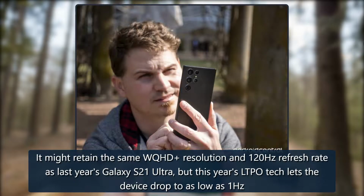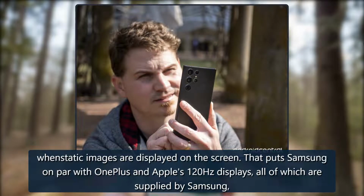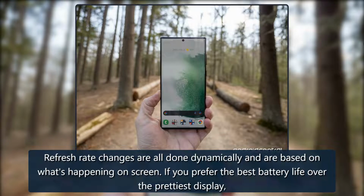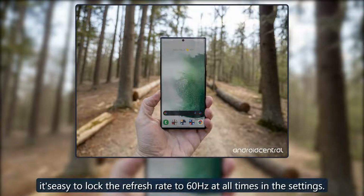this year's LTPO tech lets the device drop to as low as 1 Hz when static images are displayed on the screen. That puts Samsung on par with OnePlus and Apple's 120Hz displays, all of which are supplied by Samsung. Refresh rate changes are all done dynamically and are based on what's happening on screen. If you prefer the best battery life over the prettiest display, it's easy to lock the refresh rate to 60Hz at all times in the settings.